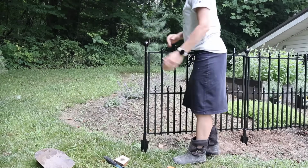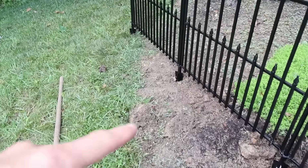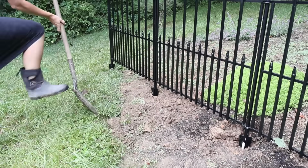So I plan to plant some lavender along the front of the fence here, and as you can see, my fence kind of ran off the flower bed, so I do want to add a new edge here. I'll just kind of bring it together, nice curve in here.